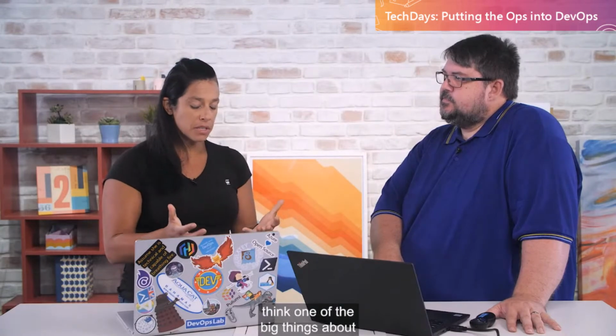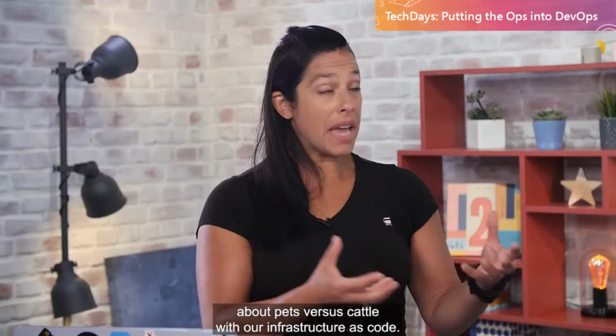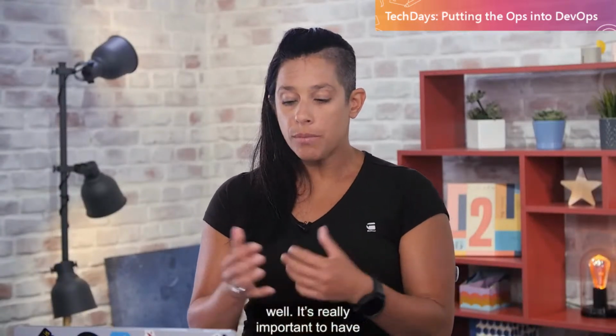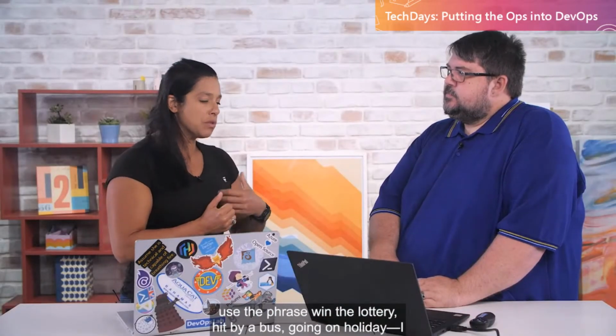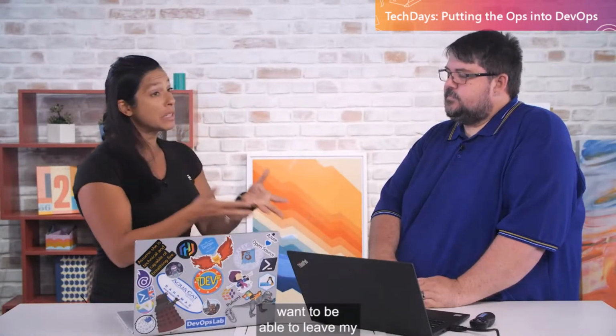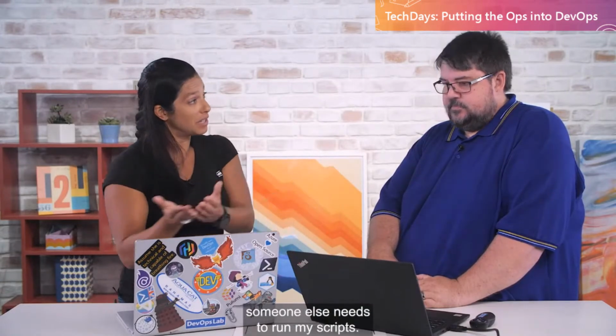I think one of the big things about source control as well is we can collaborate as a team. We talk about pets versus cattle with our infrastructure as code. Esther talked about that as well. It's really important to have this collaboration amongst our team and to share, and we use the phrase, win the lottery, hit by a bus. Going on holiday, I want to be able to leave my scripts and they automatically get executed, or someone else to do it, right? Or maybe I get promoted and someone else needs to run my scripts.